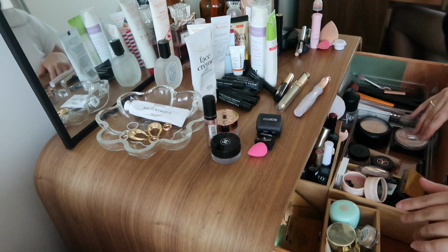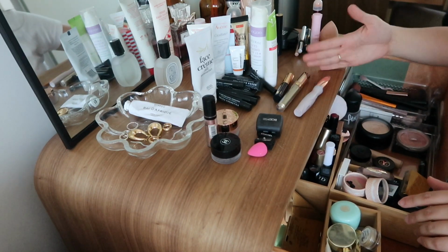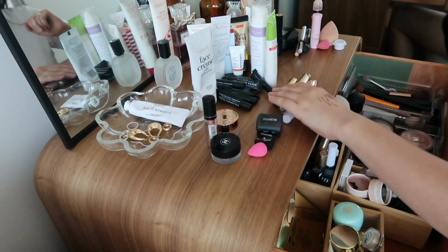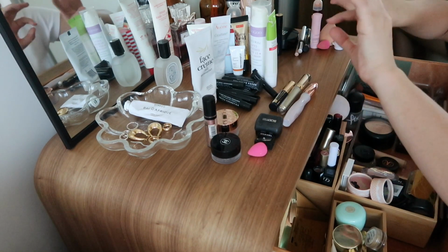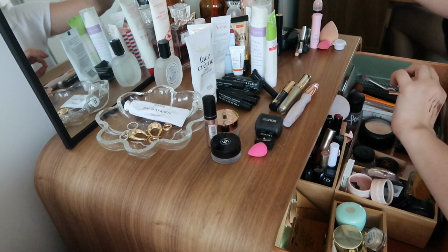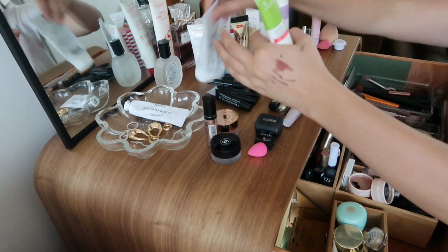Okay, so I've only put a few things. I'll put the mascaras near the brushes, I think, because they're a bit of a long item, so I'll leave them out for now. But I'm going to move all these items because they're either my face products or my stuff that I want to test. So I'll move these for now.